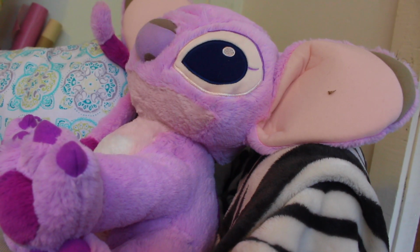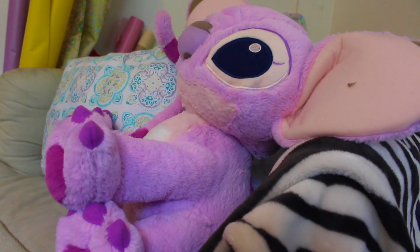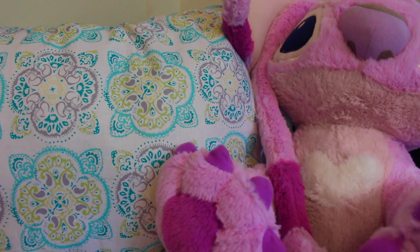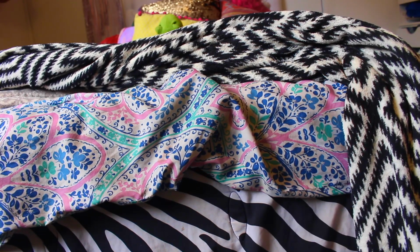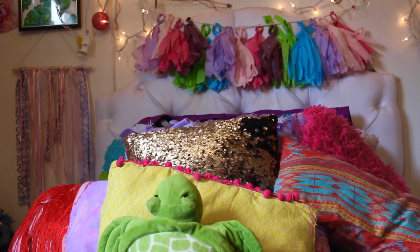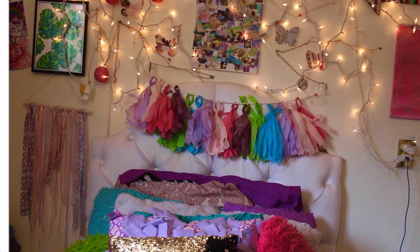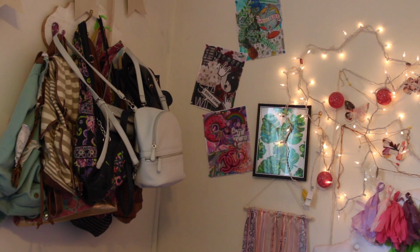So this is a stuffed animal that I have sitting on my chair. It's Stitch's girlfriend, if anyone wanted to know. But yeah. So this is my bed, obviously. I've made a lot of these pillows in DIYs if you want to go watch my room DIYs.